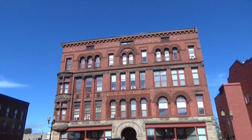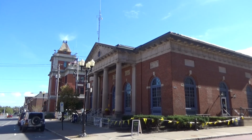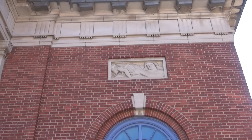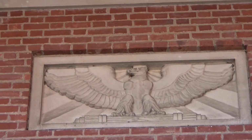Look, it's the YMCA building. It's the Hogwaller Tavern. And here's another one of those WPA post offices. See, they have sculpture gathering wheat, the airplanes. And this is the WPA Eagle.